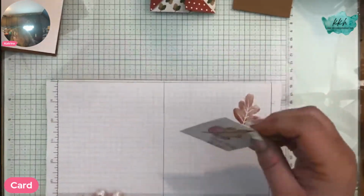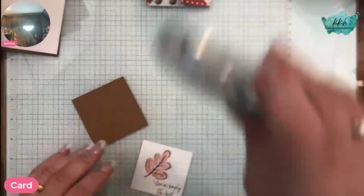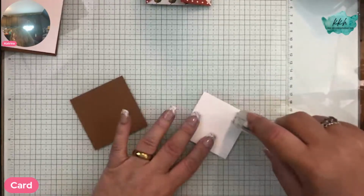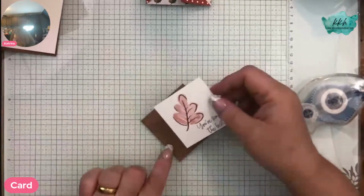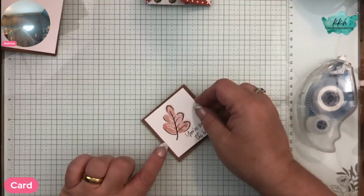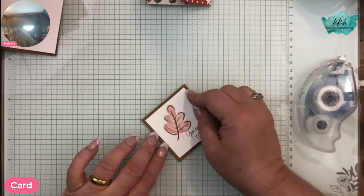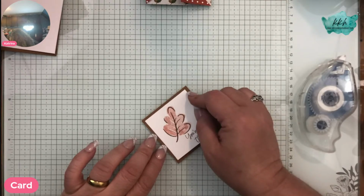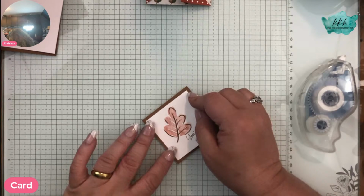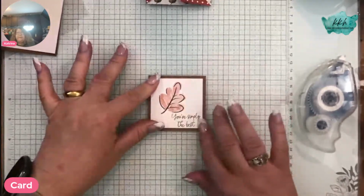Okay. So now we can get that out of the way. We can bring this back. We need our adhesive. We're going to go ahead and mat that right here. Oops. There we go. So we have that matted nicely.